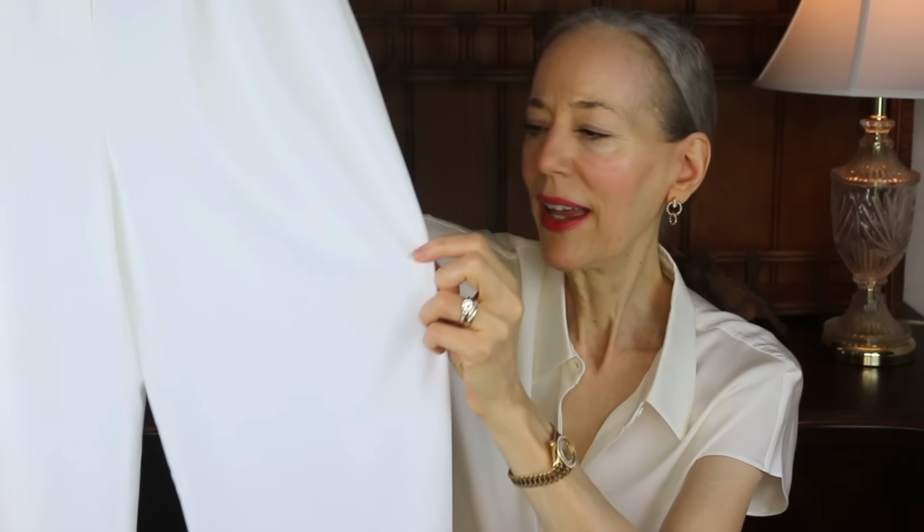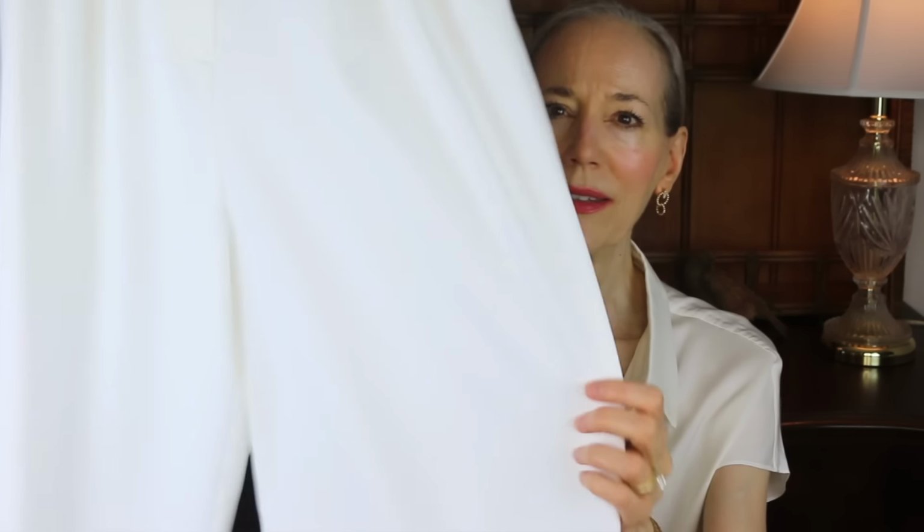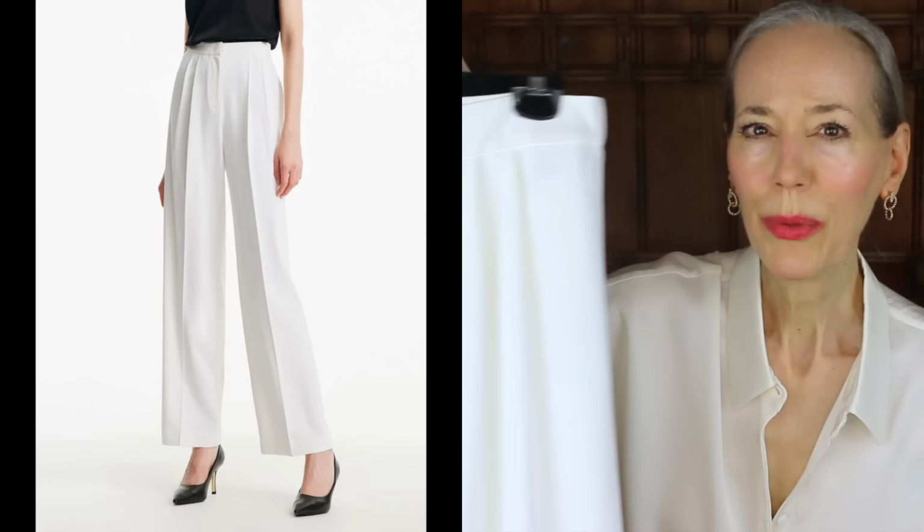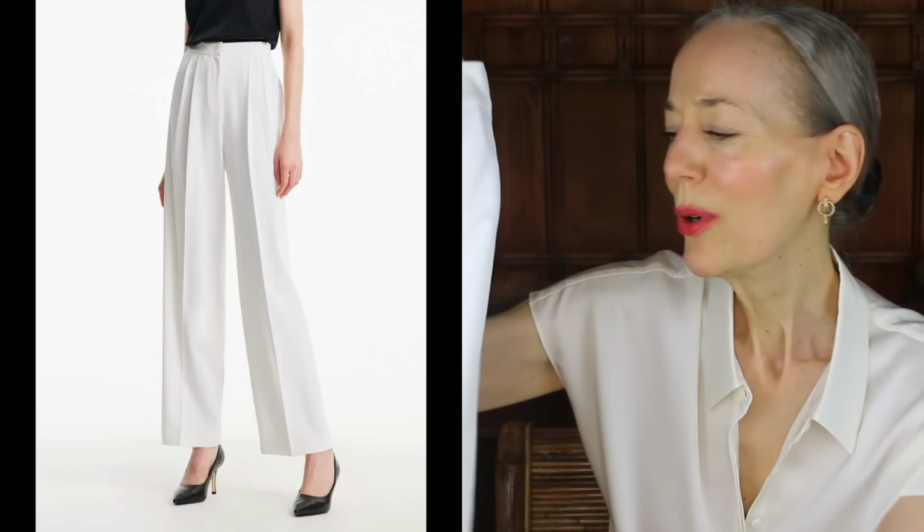They have a wide leg, and the drape on these also is just lovely. Look at that. I think it's a good idea to have at least one pair of dressy white pants in your wardrobe. You never know when you'll need them. Even if you're not somebody who likes to get dressed up, they work beautifully for any occasion where you just want to be a little bit more refined, a little bit more dressy.